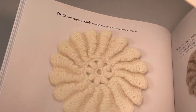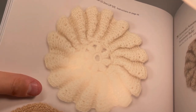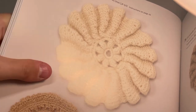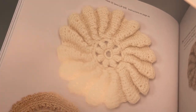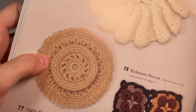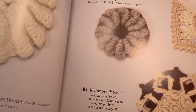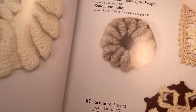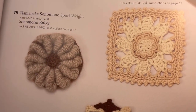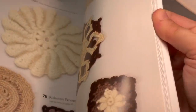Ooh, that's fun. Clover alpaca. 3mm hook. That's pretty. So's that. I want to make that bigger and make it a bag. Ooh, it's got that stitch I hate in it again. No. Oh, can you say holiday ornament? That's pretty.